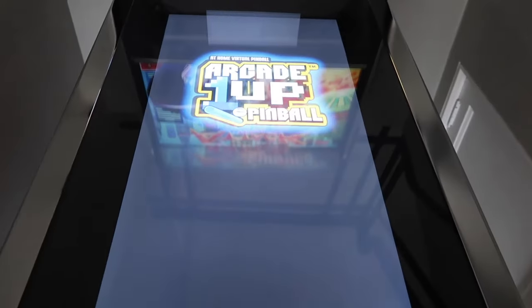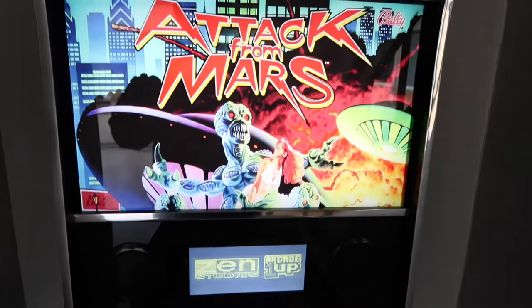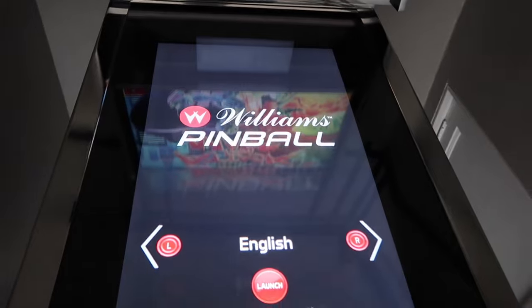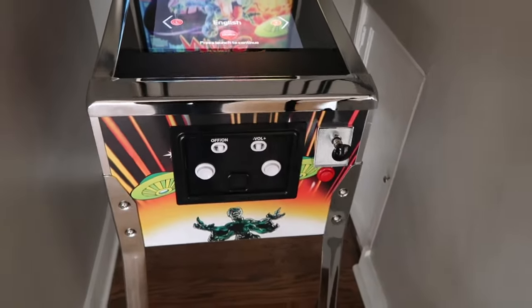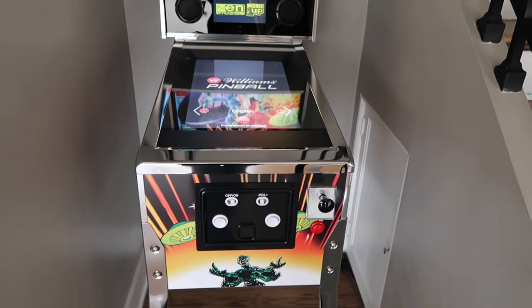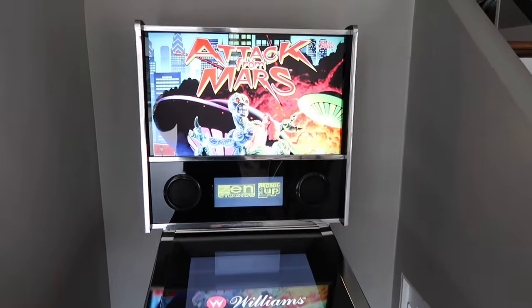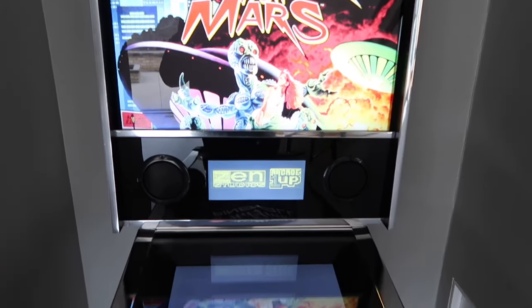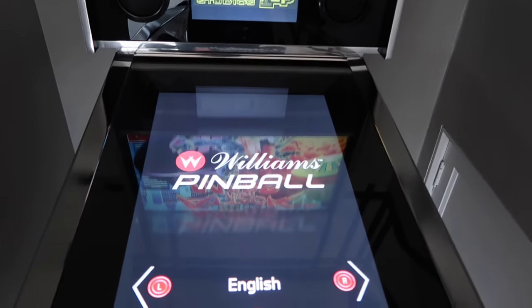Might actually be the way to go: going Arcade1up with the pinball versus going AtGames ALP. I'm really considering this, guys. I just wanted to put this out there that there's so much more value, especially when you're getting a deal, and it's just a couple of things we can change up on here. You might not even see the difference.